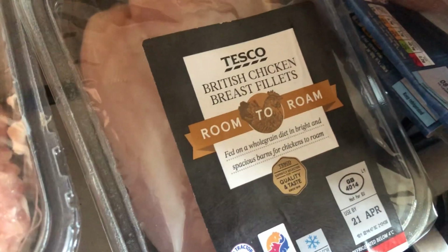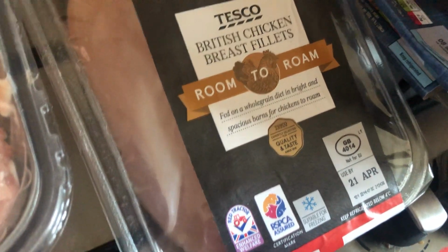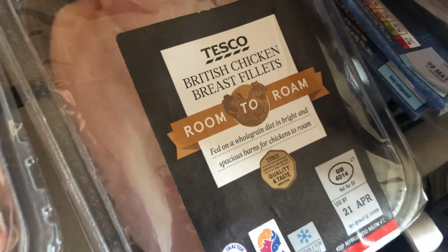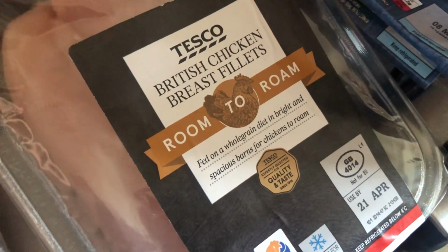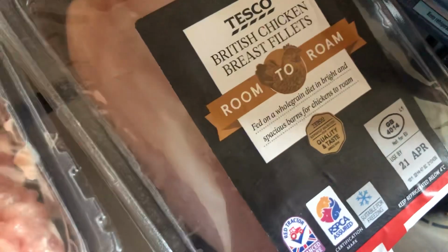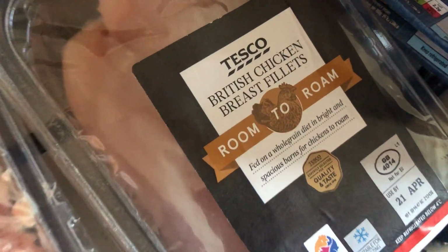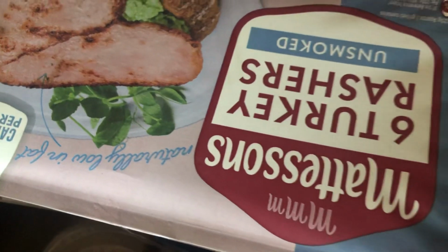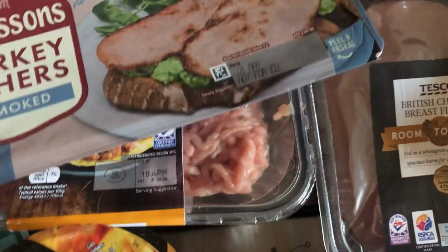I got 2 British chicken breast fillets. These are nicer tasting. They've got an excellent date on. The quality is better than that, but they don't do a big pack. Otherwise I'd probably get a 5-pack and I wouldn't need to get them, but because they only do 2 packs, that's why I don't get 2 lots of 2, because I need typically 5, and they're not super cheap, but they are better. So last week I did go through 2 packs of these, and they're 2 for £3.